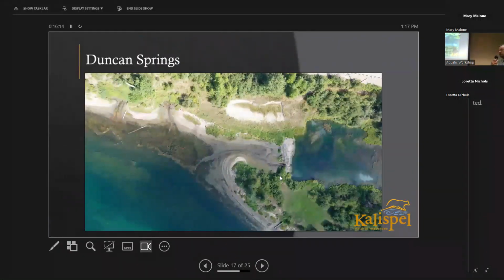So the other project that I want to talk about, a very similar project, is called Duncan Springs. Same general idea, trying to pool up this cold water for use of trout. Indian Creek, the mouth of it, is actually owned by the tribe, so that was very nice as far as permitting issues and access goes. Duncan Springs is on private property, but we worked with the landowner on it. He was very, very gracious to let us do almost anything we wanted. He had a couple requests that we worked with him on, but other than that, it was very similar.